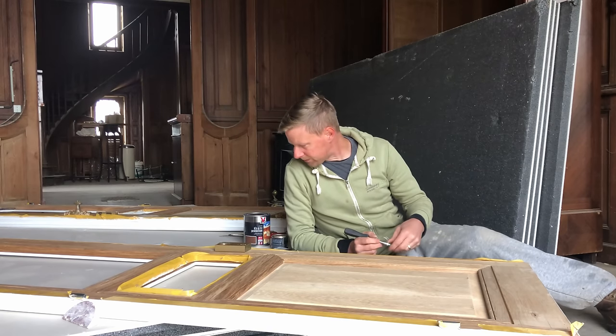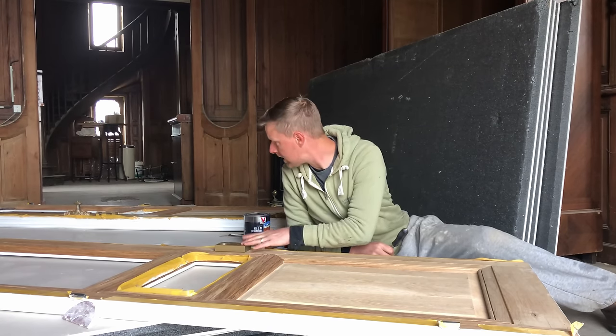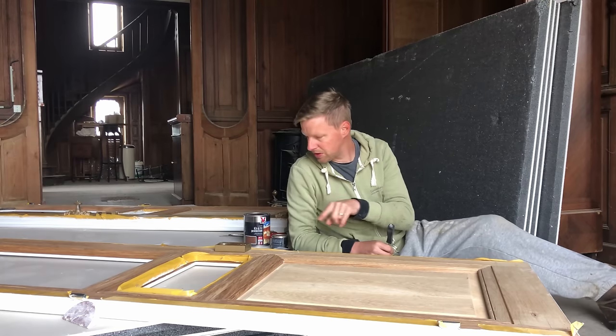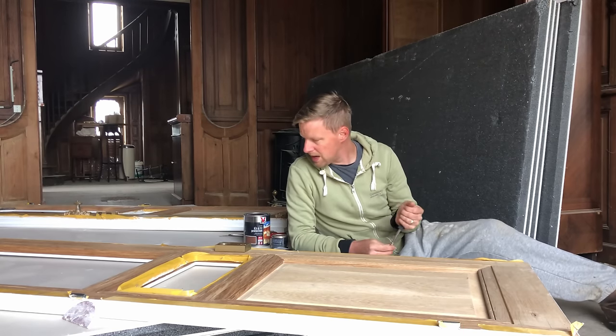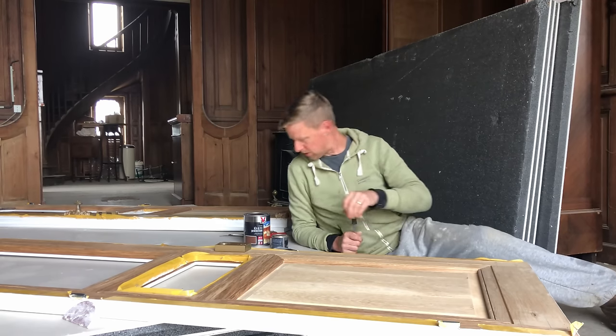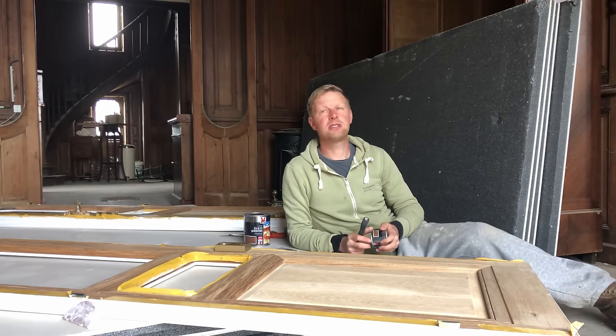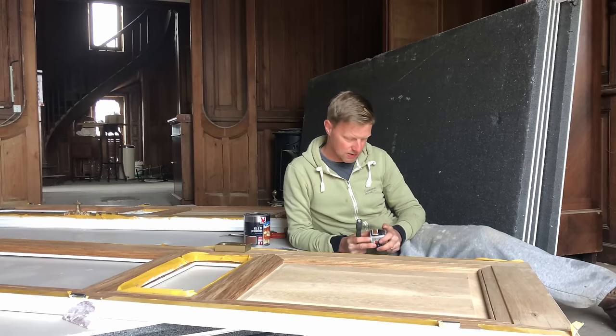So the first thing I need to do is just to take the lock and the handle off, so I can get behind those while I'm putting the stain on, and then we can get the colour on. We're going for, hopefully, the same colour as the panelling, with the panelling being quite dark anyway.